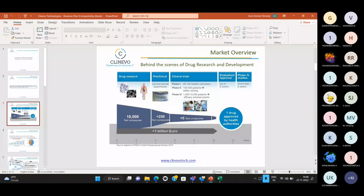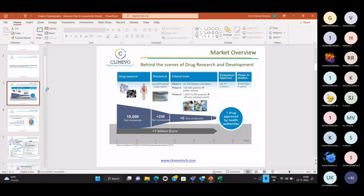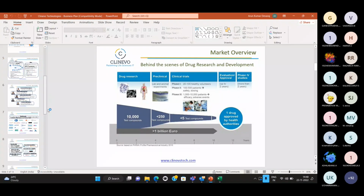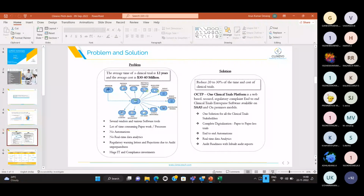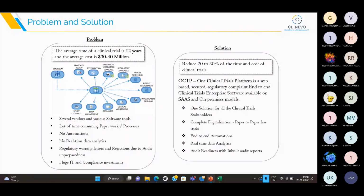And then I observed a problem, and I thought I could provide a solution for the same. This is what I found as a problem, and this is the solution that I wanted to give to this domain. So I'm sharing the next slide now.